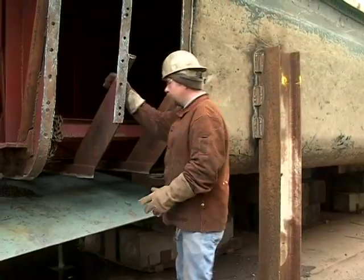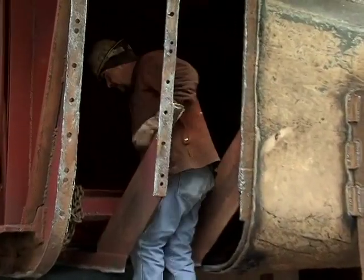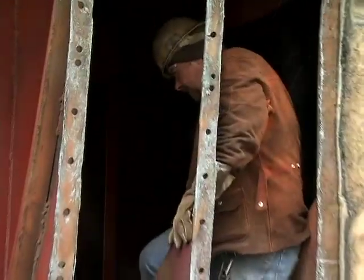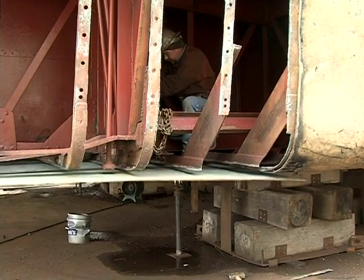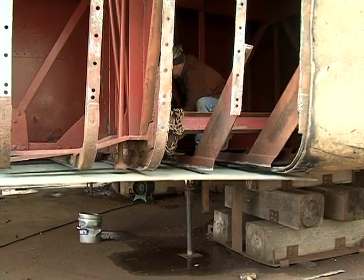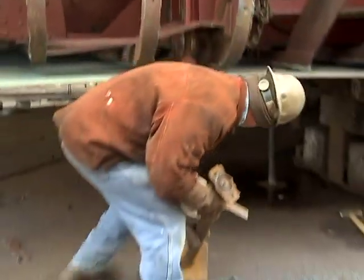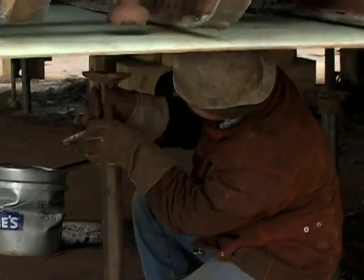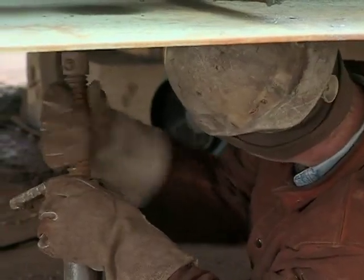We're going to try to pull up the plate on her today. The end of the repair work, however, is not near. Replating a boat takes time, especially a boat that's nearly a century old. We're going to hang it up tight with the chain falls. Then we'll take screw jacks and we'll go across the bottom working the screw jacks, making sure it's tight against the bulkhead, then we'll weld it to the bulkhead. It's a process that's tedious.